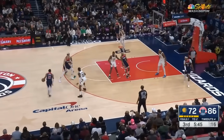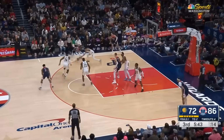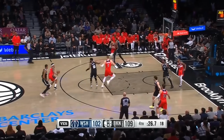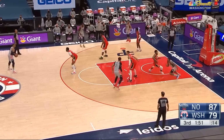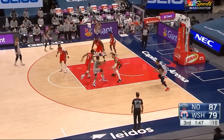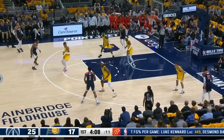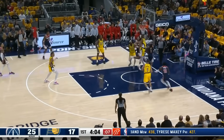So, because he doesn't have that third level threat, when paired with some of his deficiencies as a playmaker, I don't really view him as someone who should be running the offense, which is why I think throughout his career, he's looked best in those situations where he's not the lead creator, like when he played with John Wall or Russell Westbrook.